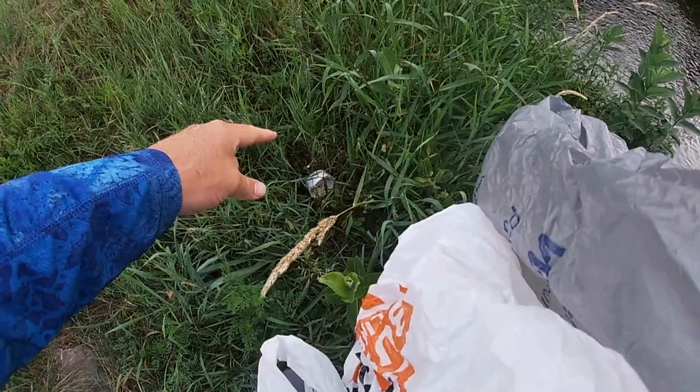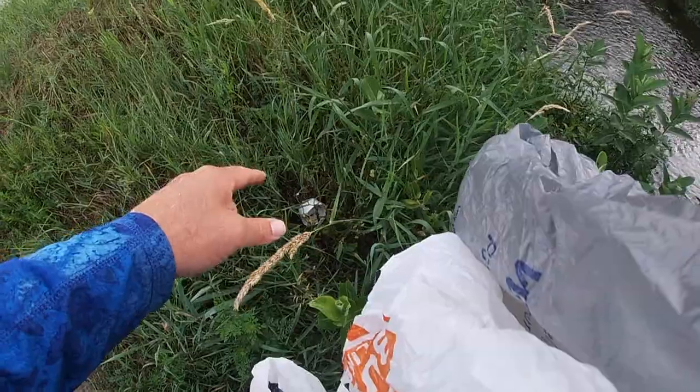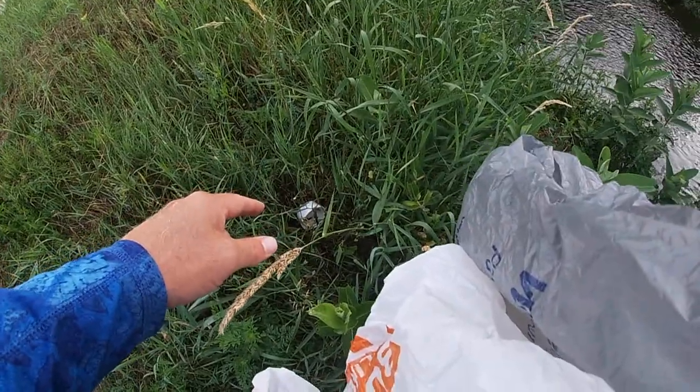Do you see that? That is what I hate the most. Fishermen, clean up your stuff, okay? We gotta be the ones to take care of areas.